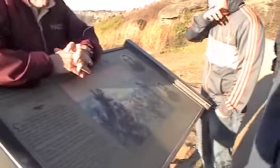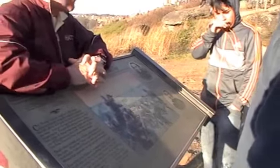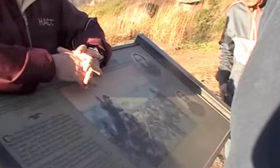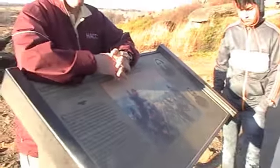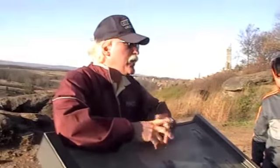These are two of the principal actors here, principal players. One of the things on Little Round Top, you have an inordinate number, an unusual percentage, of Union officers that go down. Probably because they realize they need to inspire their men, and so they get up and they stand around, wave their arms, and they get shot.